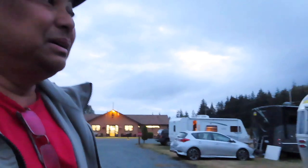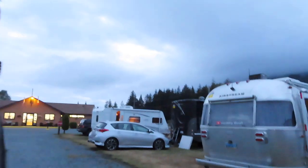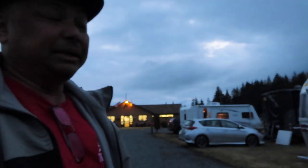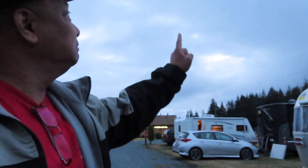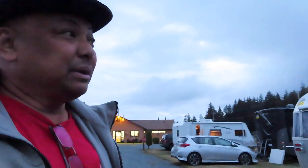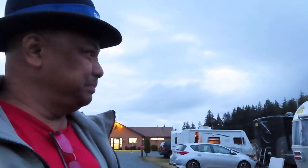Okay. We're going to do laundry in 2 days, so I'll check out the laundry room then. I don't know what the public facilities are. But it's now 9 o'clock and it's still light. It's amazing. Tomorrow we are going to Juneau. Never been to Juneau. Looking forward to it.